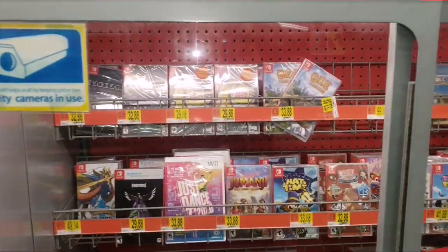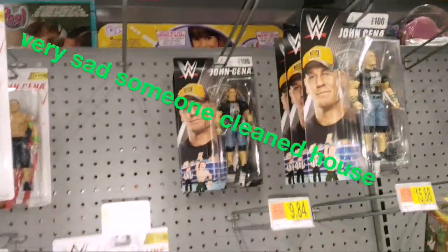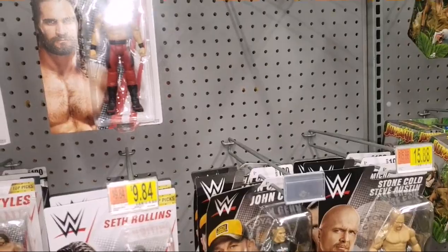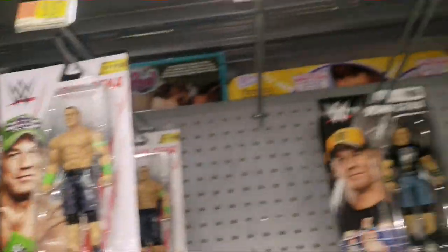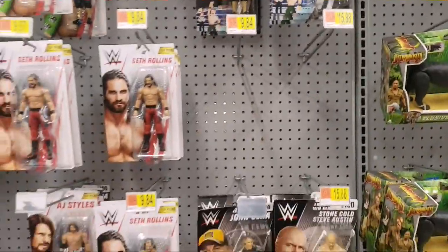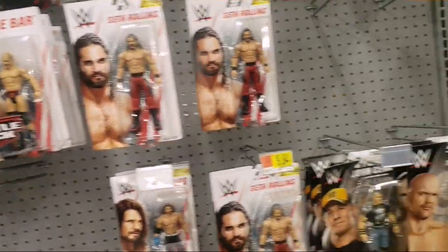It's usually $59. And here's Walmart's selection of the limited figures that they have. So that means that these WWE figures were selling like hotcakes. Once again, we came here late. Once again, it's only John Cena, Stone Cold, Seth Rollins, AJ Styles. Only the top guys, so pretty common.